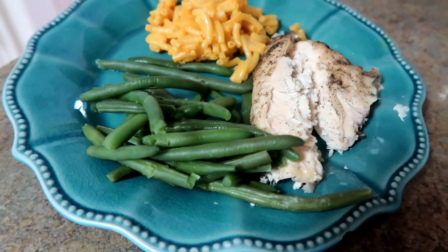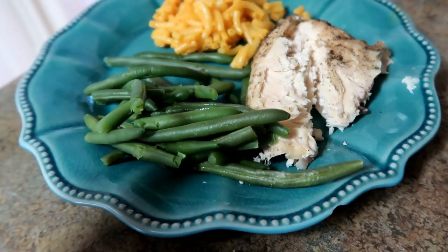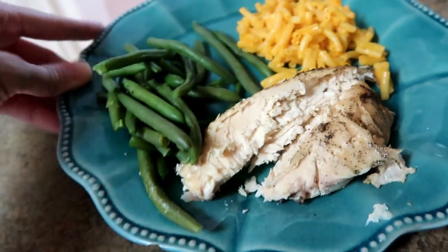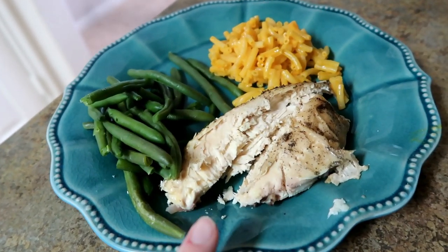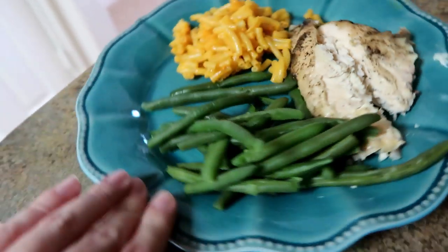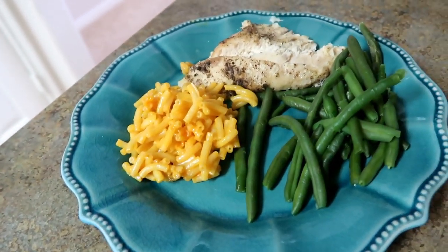All right, so tonight I made a chicken in the crock pot per DEBTKICKINMOMS new cookbook. So I'll link that down below in case you guys wanna try it out. I've really been enjoying it so far. So there's the chicken right there, and then some green beans. I get those at Costco, and then some mac and cheese. I got those at Costco as well.